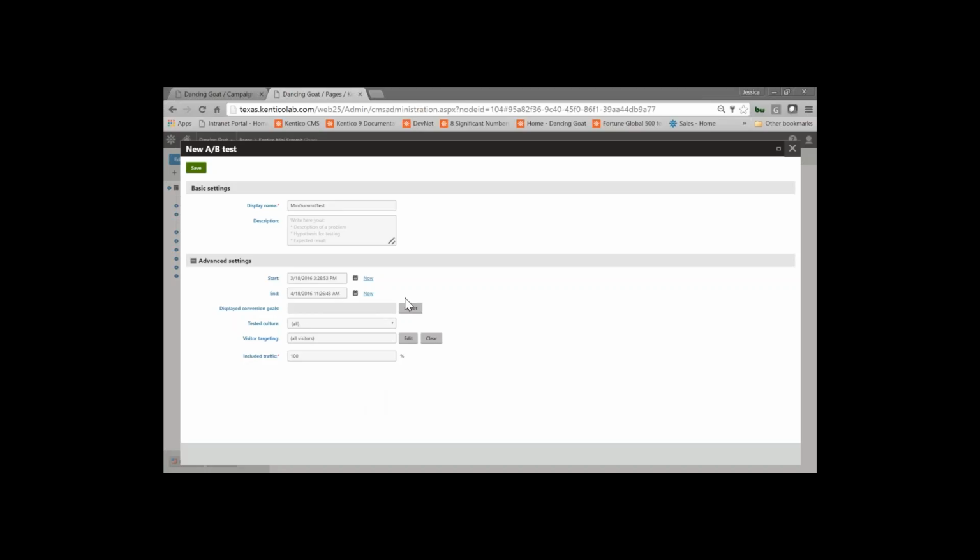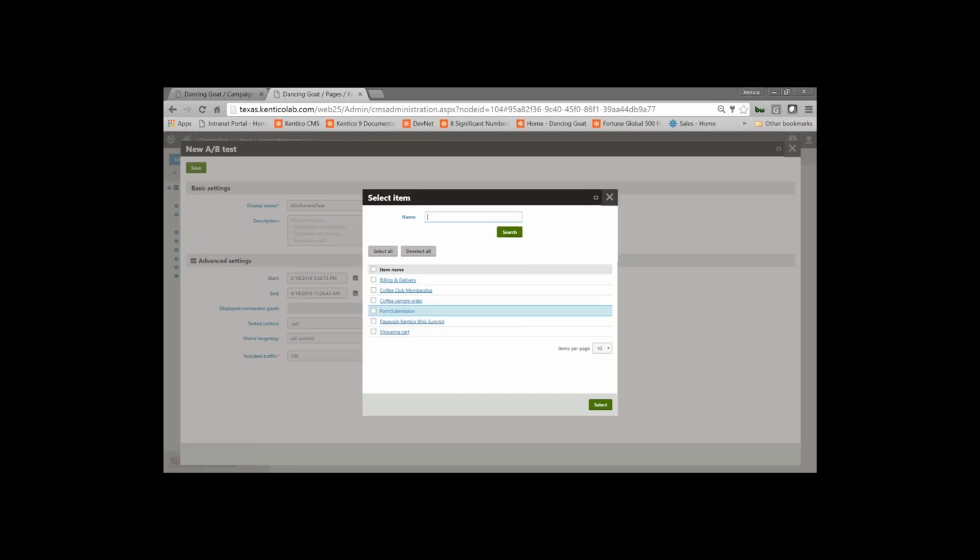We can choose the display conversion goals. So go ahead and choose those within here. So if we had multiple different ones, then we can choose them to be displayed.